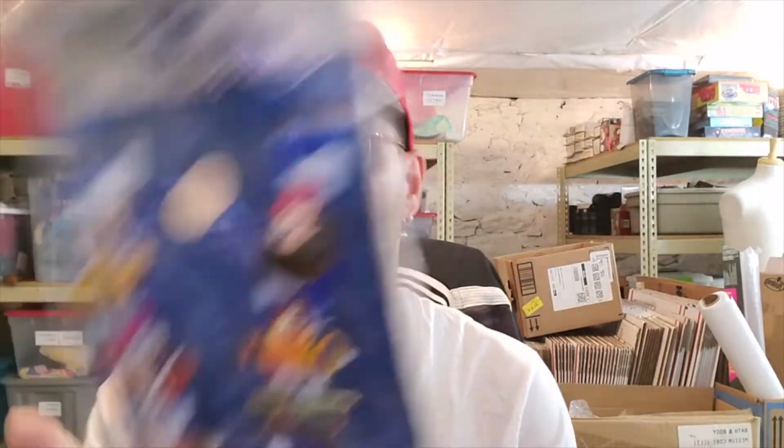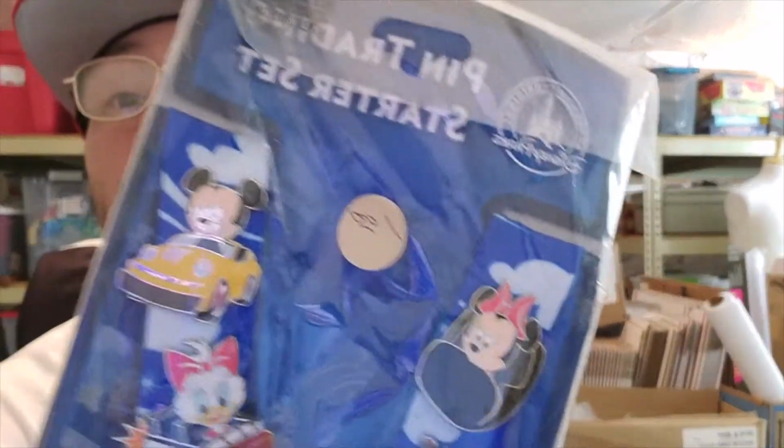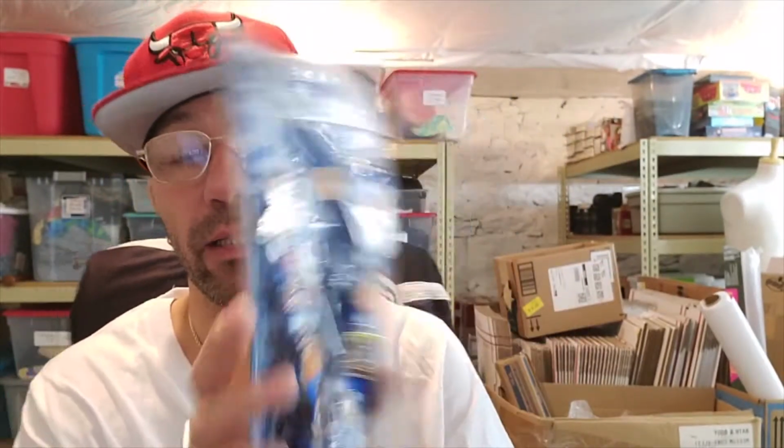All right, so then we picked up these pins. These are really cool. The packaging is totaled, but the pins are still good, intact. It was only $1. Anytime I see Disney, something like this, and it's only a couple bucks, I usually jump on it. I tried to find a date on it. I couldn't find a date. So it just says Disney Parks Pin Trading Starter Set. And it's brand new, sealed too.